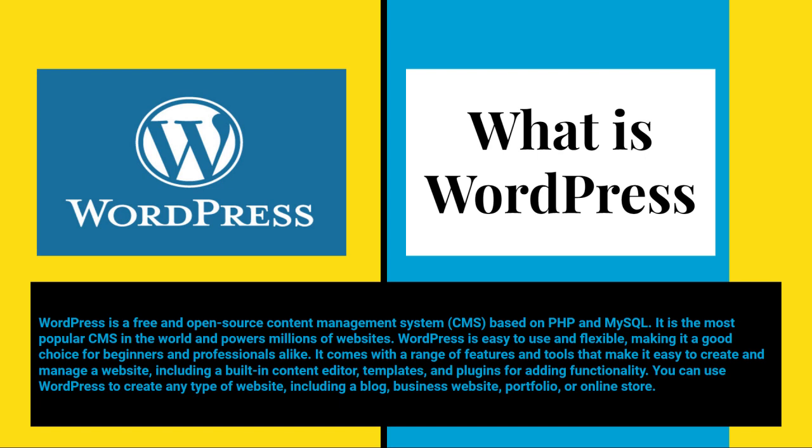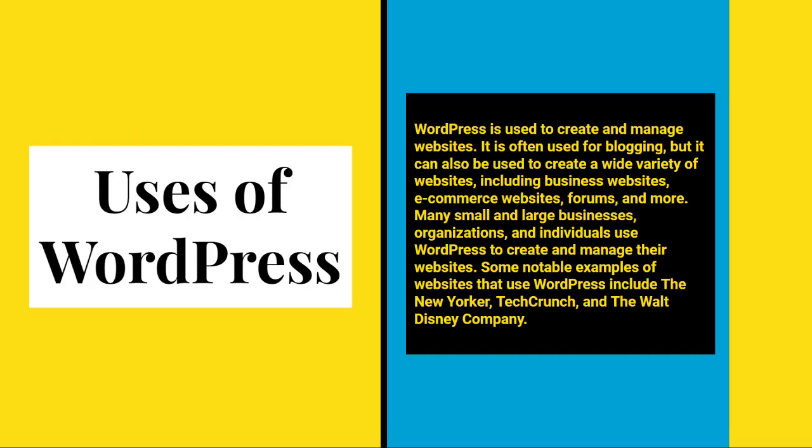It comes with a range of features and tools that make it easy to create and manage a website, including a built-in content editor, templates, and plugins for adding functionality. You can use WordPress to create any type of website, including a blog, business website, portfolio, or online store.